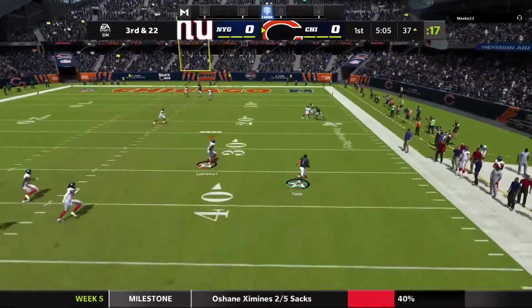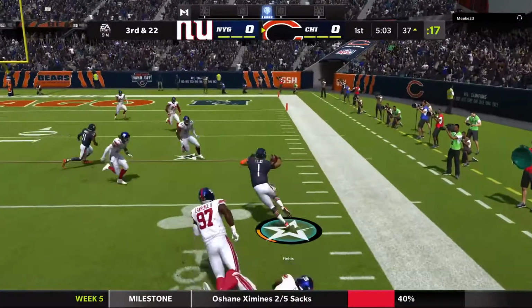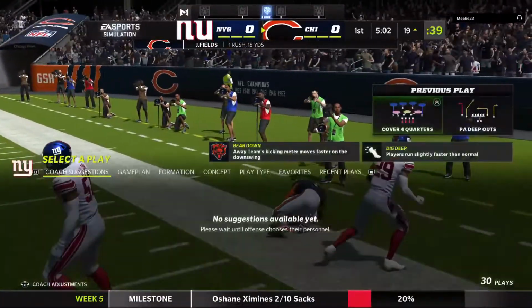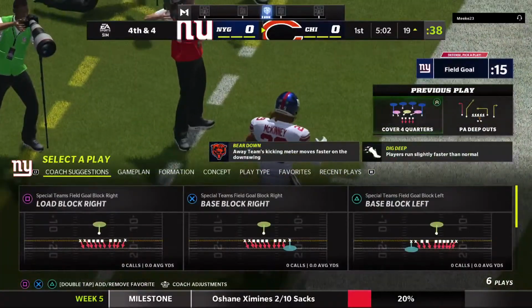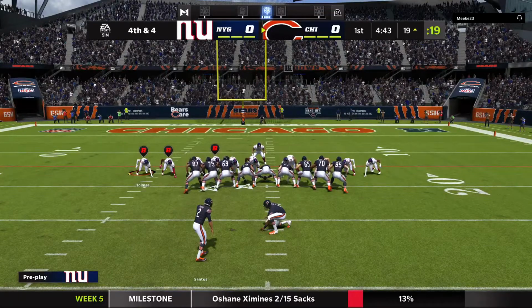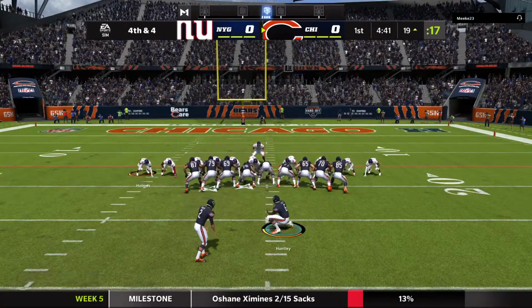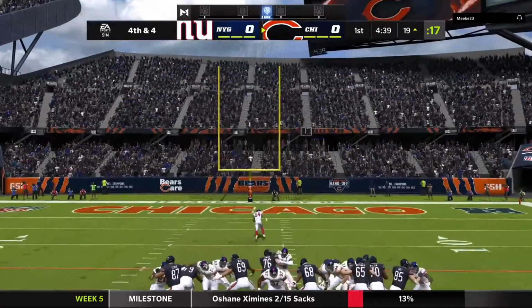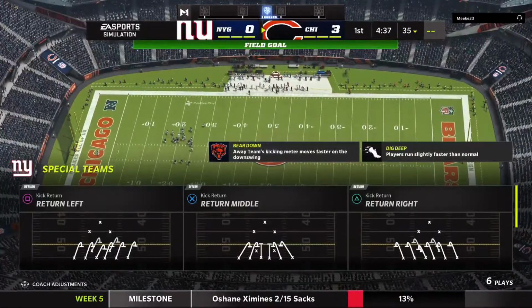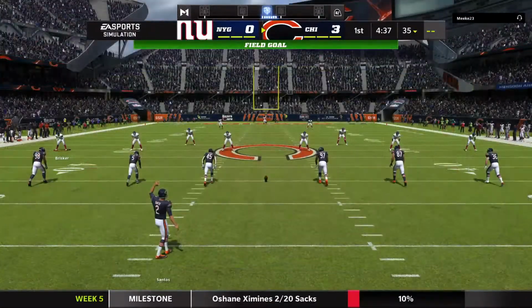Flush to his right. And they'll have it in the red zone before he crosses over out of bounds. They get a big amount back, 18 yards, but they'll still look at a fourth down now. Santos' kick is up and through, and it's 3-0. The Bears hit the scoreboard first.